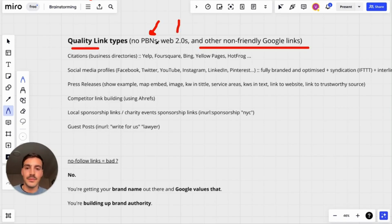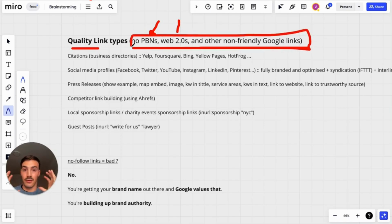I mean, these can be quality, and I'll show you how to build them because this is going to be a full tutorial. I'll show you how to build these links because the reality is that they work. And if you build them the way that I'm going to teach you, you can build them to be quality. But most people often think that these are not quality. Just bear that in mind, okay?